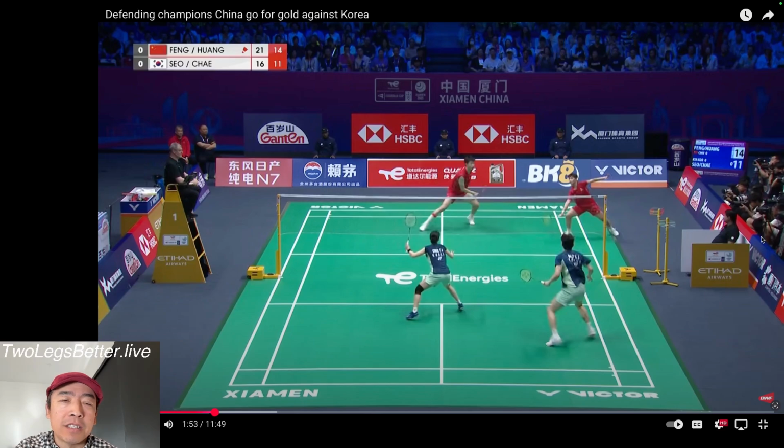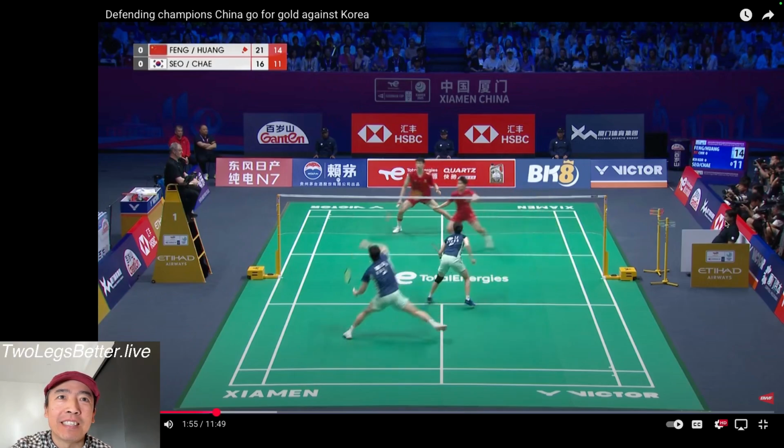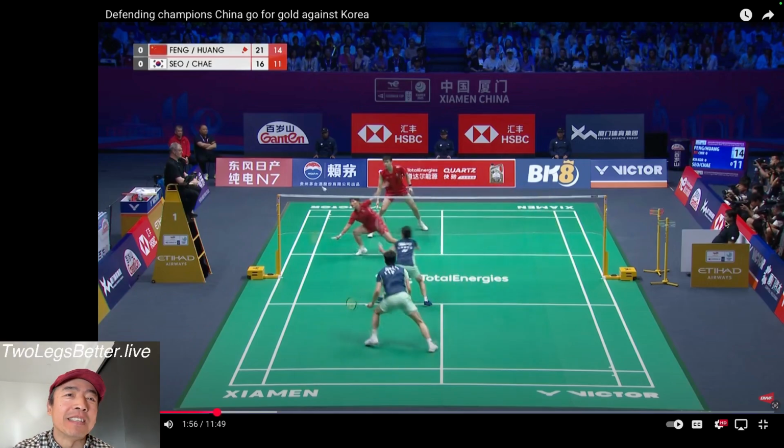Okay, and then she's in a very awkward position, and Feng is trying to help. As great as the Koreans are, I can't help but wonder, what about here? Really, just smash it there and then you win. And even for Che, if she put it there, and now they start to put it there, and then see how fast Huang Dongping is. Huang Dongping is so fun to watch and also kind of frustrating for me sometimes.